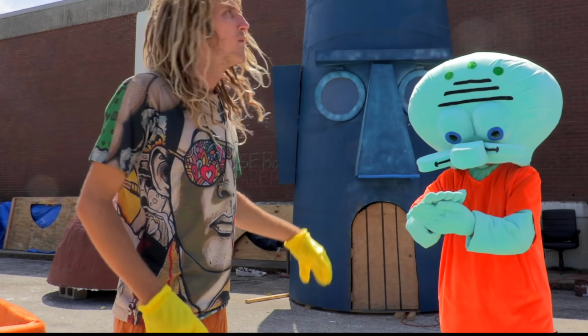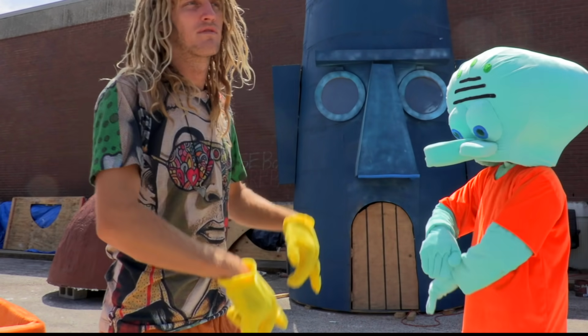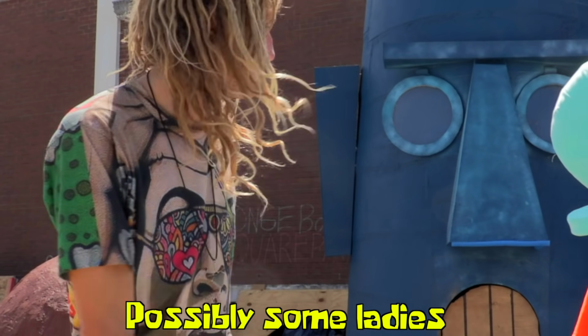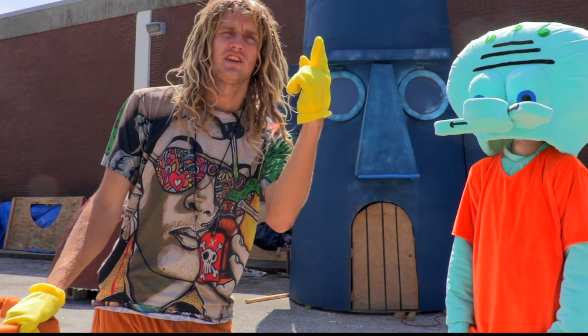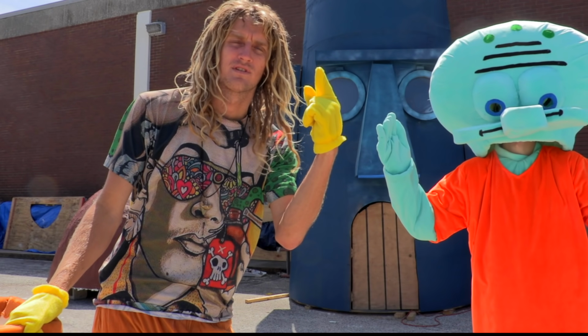We got Edwin here. We got John and Merrick inside. We're gonna have some other friends stop by, possibly some ladies. I've never had a Krabby Patty in my life. Cut scene to where we get inside at the proper time.